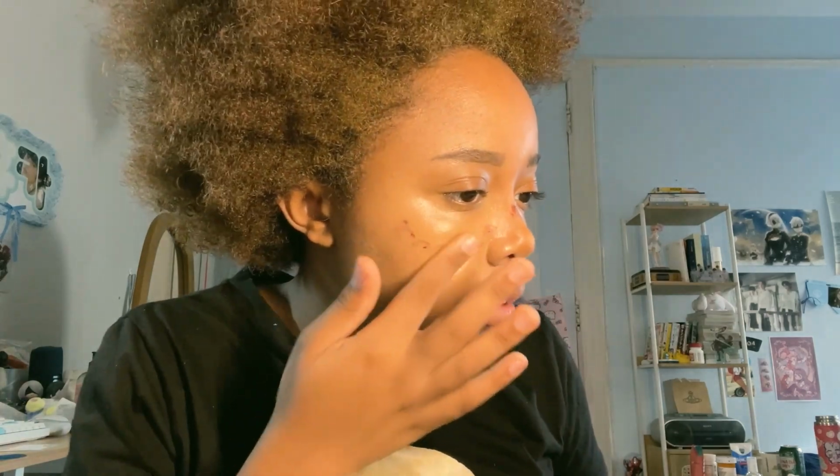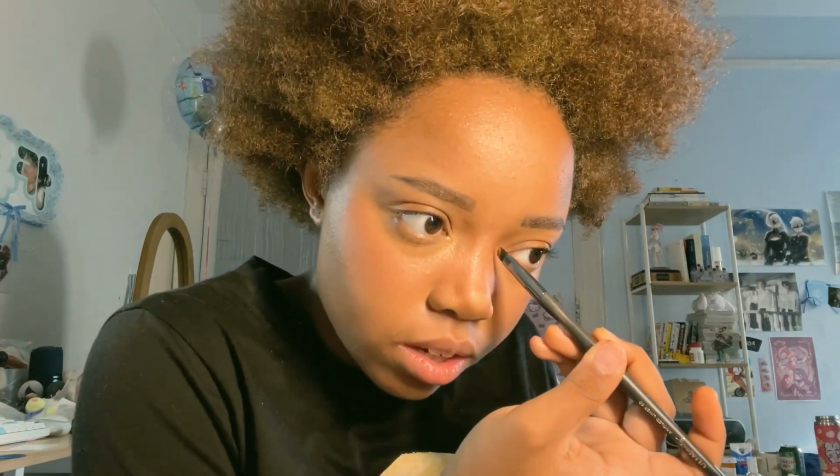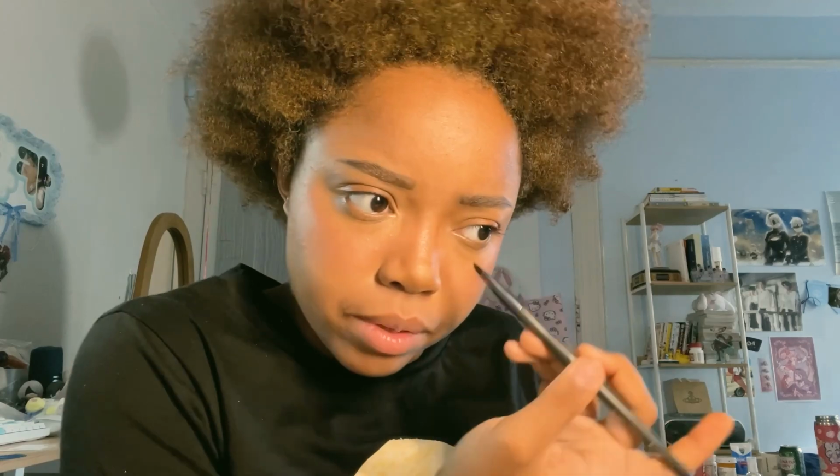And I'm gonna blend that out with my fingers. Look, I'm blushing. I'm gonna take a little bit more and put it here and here, and then again we blend that out. All blushy. And honestly, I am gonna go back in with a little bit more contour because the blush did wipe away some of the nose bridge contour. So I'm going to take a little bit of that and just deepen that a little bit more.